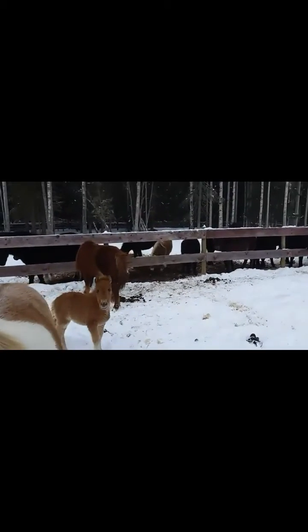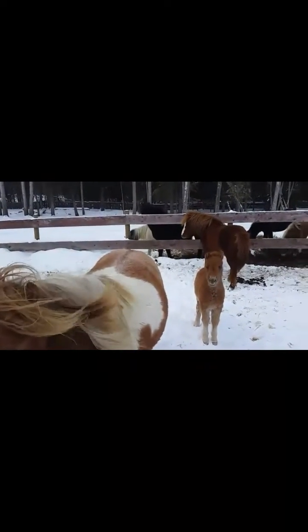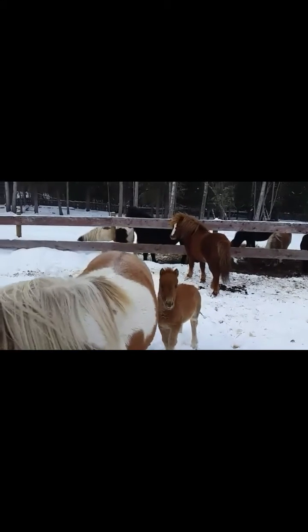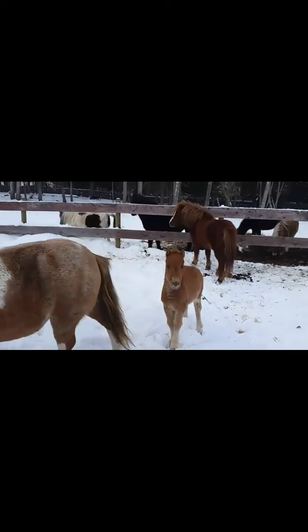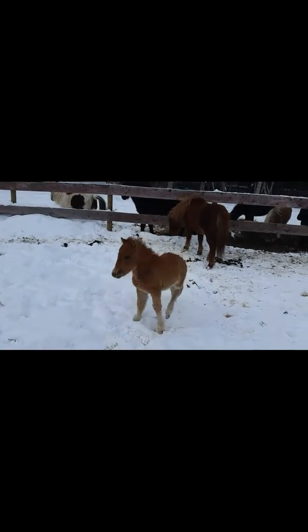And you can't count babies because they don't really have anything yet. They're little and they're cute, but they don't eat much, and they don't have a huge impact in the herd, and they haven't really grown up. So we're gonna just let the babies be the babies.